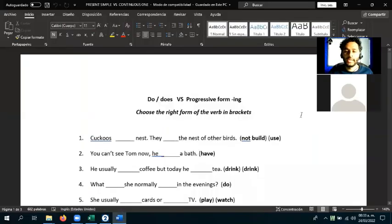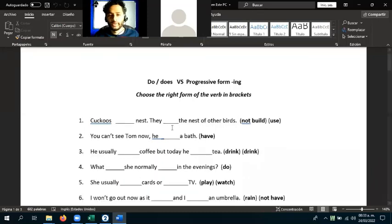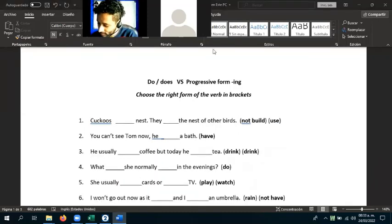Okay, so before we continue with the book, we need to check the simple present versus present continuous. We are going to check it out and analyze this part. Okay, Jorge is coming.